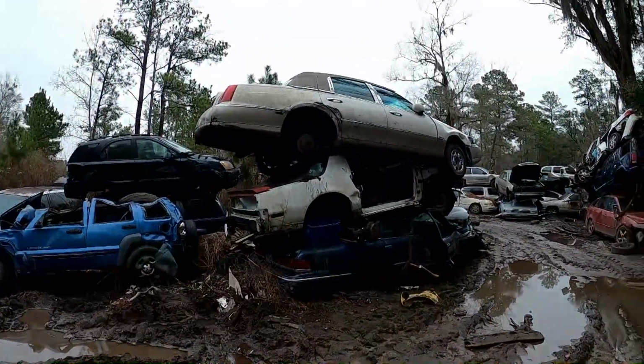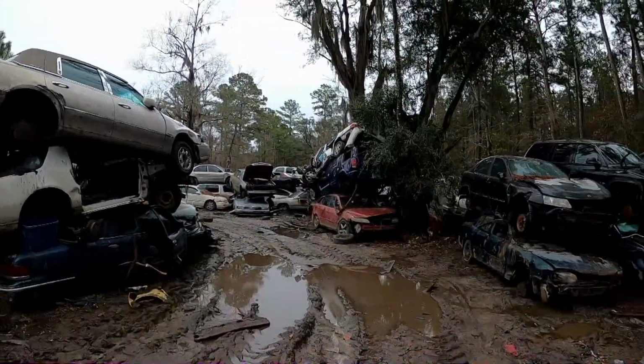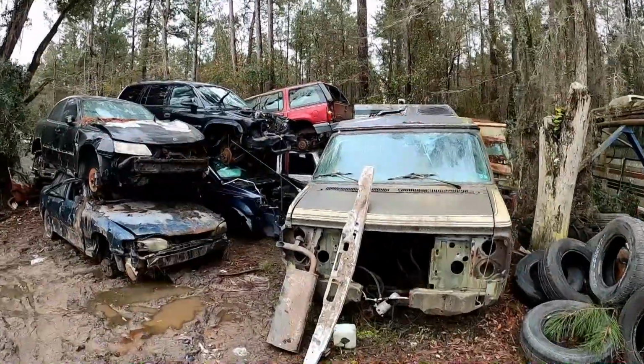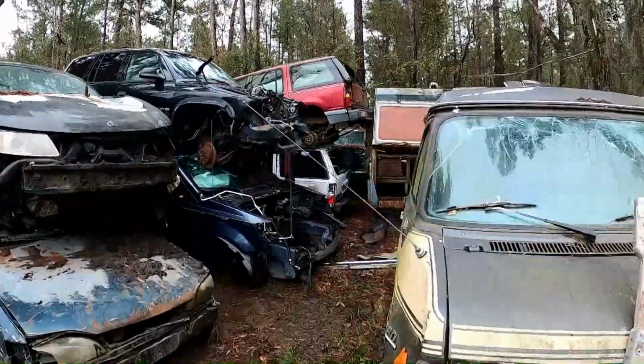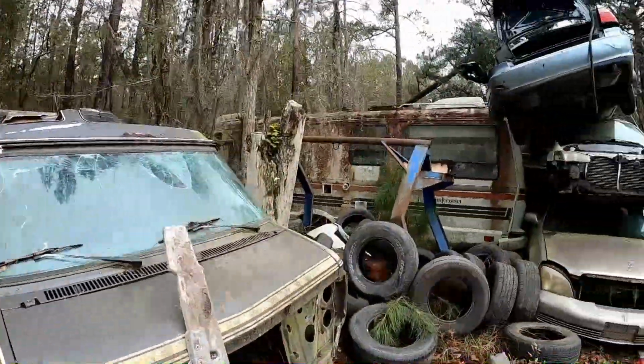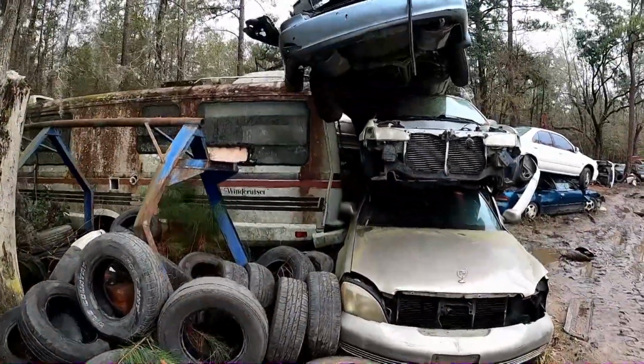Well, I'm gonna say if you run out of room, just pile them high, I suppose. They're stacked 2 and 3 high around here in some places. What's this back here? An old RV of some sort. Another one over here, a Winnebago cruiser.